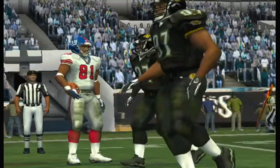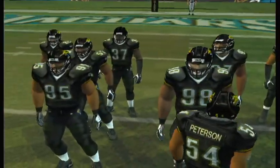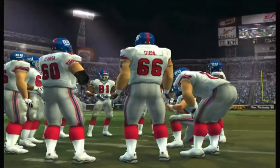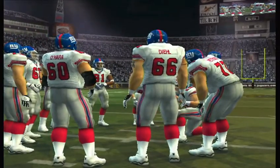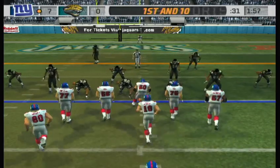Eli Manning has really started to mature. He's getting a better feeling for the game. Not to take anything away from Roethlisberger, but I think that Manning is going to be the best of that group. I think that he's going to be a good player for a long time.